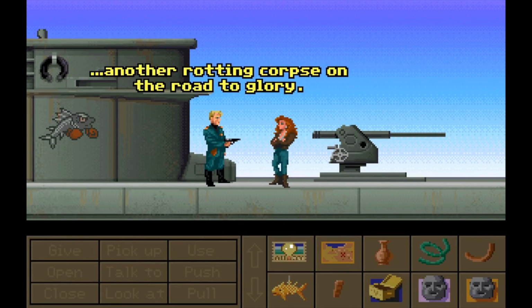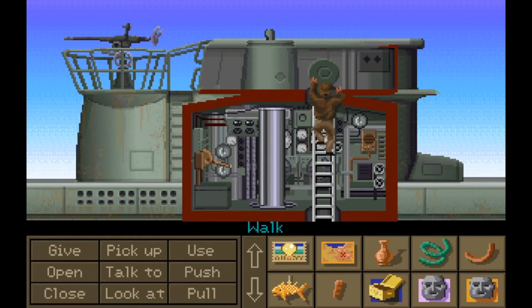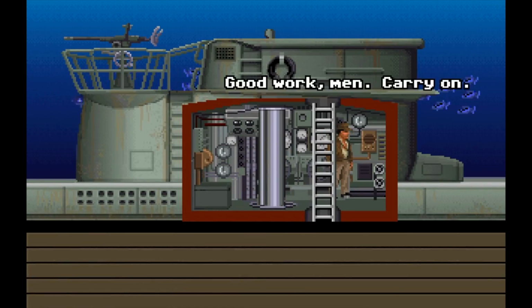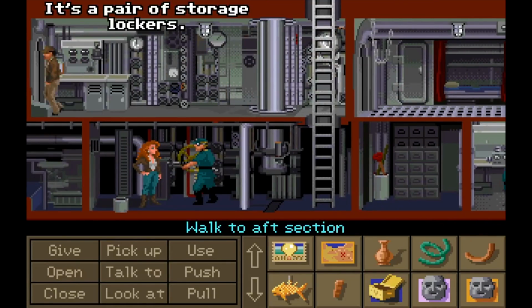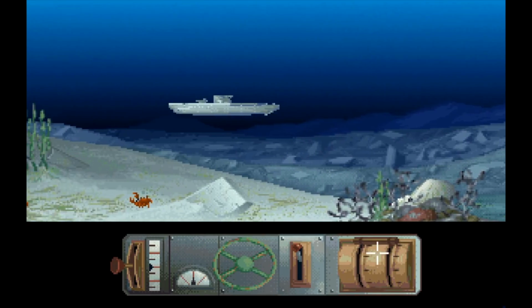Anyway, at this point Sophia gets kidnapped, and then we're off on the Indy part of the game trying to rescue her. We change tack completely and go on the adventure part of the game, the action-adventure part. We have to enter a submarine, we have to rescue her, all while sailing towards the city of Atlantis.